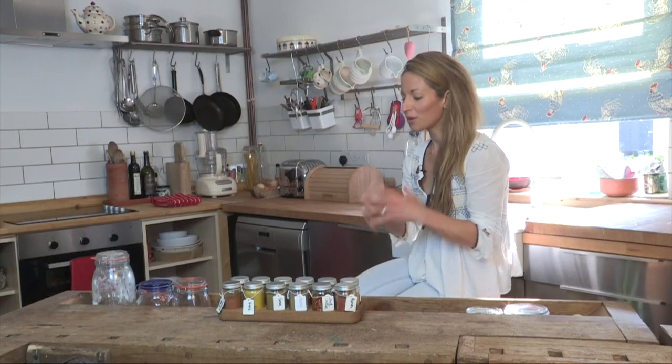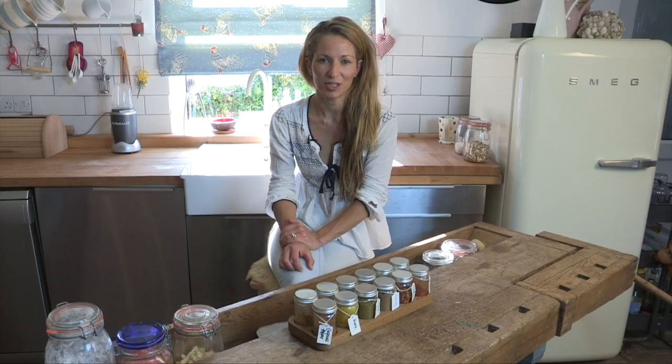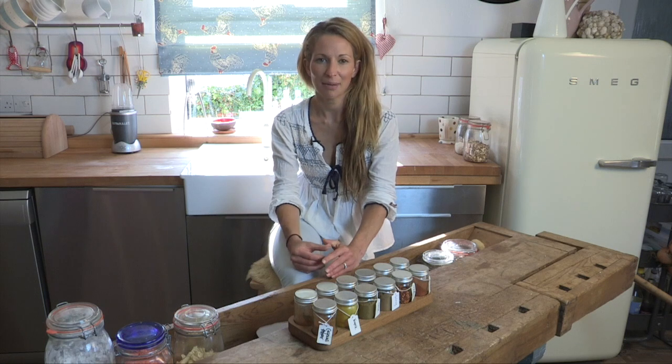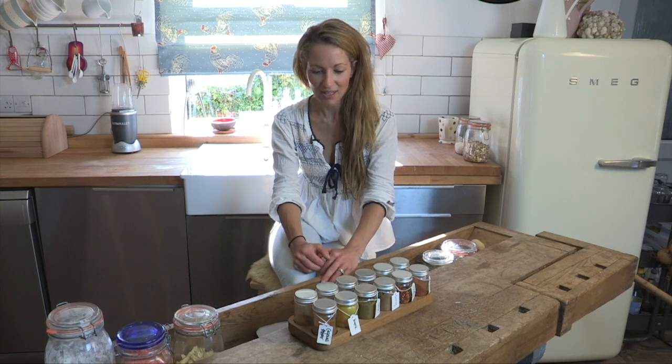So what I want everyone to do is get out your spices, check the use by date. If they're out of date, get rid of them, chuck them and start afresh, because spices are such a valuable way of adding flavour and adding depth to dishes without needing extra salt or extra sugar.